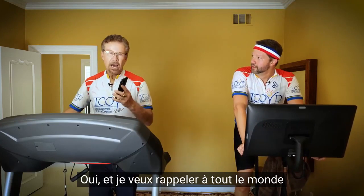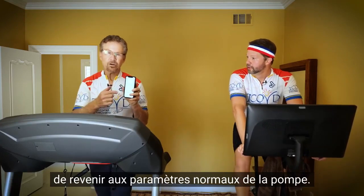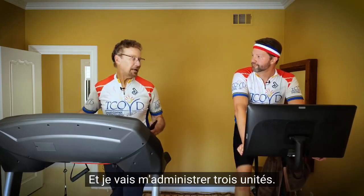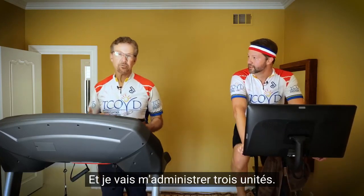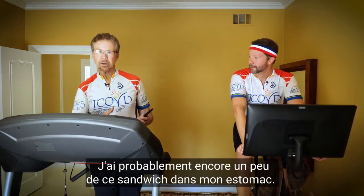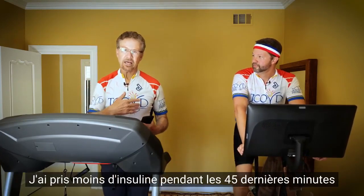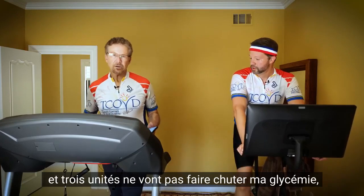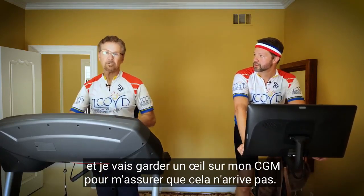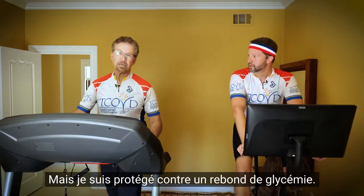Yeah, and I want to remind everyone, go back to the regular pump settings. If you forget, you're going to be high a lot. And I'm going to give myself 3 units. I'm 142 straight across. I probably still have some of that sandwich in my stomach. I took less insulin for the last 45 minutes. And 3 units is not going to cause me to get low. And I'm going to keep an eye on my CGM to make sure I don't really rebound. But I am a setup for rebounding high.